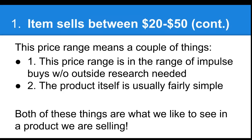They won't have to go ask their neighbor down the road how it is. They won't have to do research like that. What they'll do is just scroll down on the listing, see what the Amazon reviews look like, and say, okay, this looks like it has good reviews. It's only 35 bucks. I'm going to buy it. And that's an impulse buy. That's why this price range is really cool, because it allows for that kind of buying.